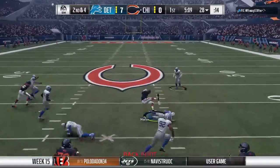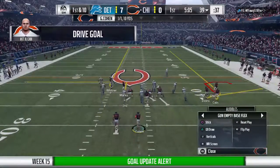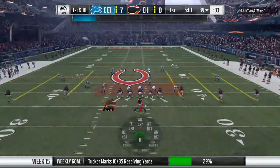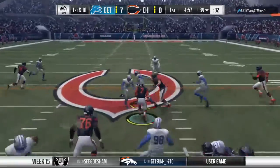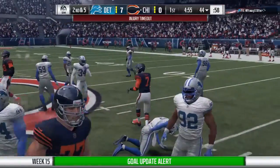Looking to throw on 2nd down. Cohen. Quick hitter here. It's complete. And he gets this one just shy of the 40. They'll mark him down at the 39. It's a 10-yard pickup, and it moves the chains. Stepping up, he's going to keep it. And he'll be brought down just shy of the 45.